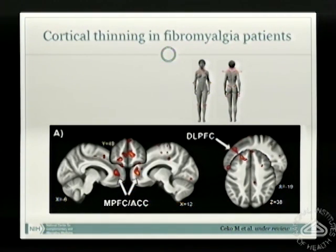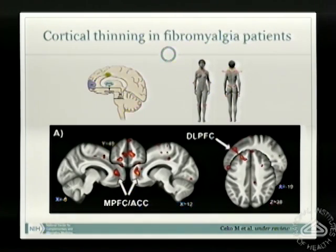If you look at these fibromyalgia patients, and again, I don't have time to go through all of this, there have been activation studies showing that when they say something is painful, the brain is responding as if it's painful, so there's some real evidence that they are experiencing pain. But as with the back pain patients, these are showing regions of the brain. This is from Marta Ceko's data showing that there are multiple areas, again, mainly in this prefrontal cortex, dorsolateral prefrontal, medial prefrontal, ACC, that are thinner in the fibromyalgia patients compared to their matched controls. Again, in these descending modulatory systems.